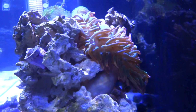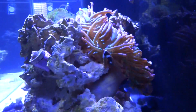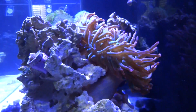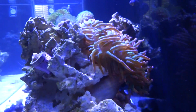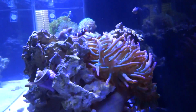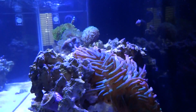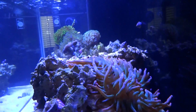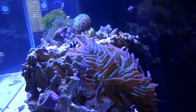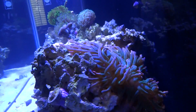And here's my rose bubbletip anemone. I do have two baby black and white clowns to replace the ones that passed. I was at my local fish store and he had a tank full of these guys, and I just couldn't pass it up. With these guys, they did not go in quarantine since the other guys that are being treated for ick are in there. So I took the chance and I put these guys directly into the display tank, and this is about a week and a half ago or so, and they're doing well.